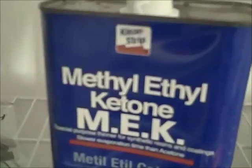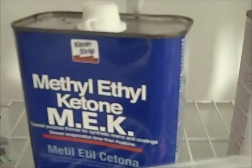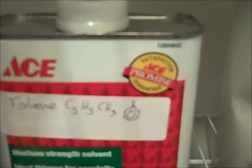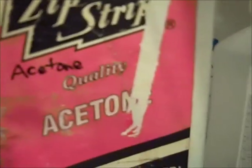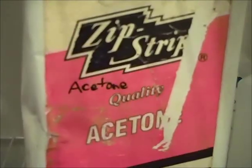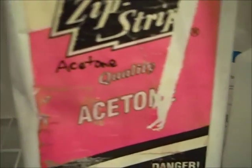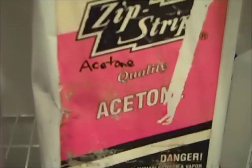Next is methyl ethyl ketone. You can get this at Home Depot or Ace Hardware. It costs a respectable amount, but it's very usable in a lot of different applications. Next is toluene. You can again get this at Ace Hardware or Home Depot. It's a good substitute for benzene, which is banned. And next is acetone, which is actually imported from the previous owner of the house who left it behind. But it's, again, usable for a lot of stuff and is quite cheap.